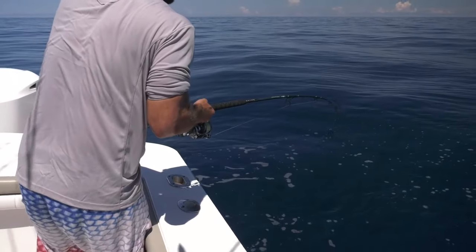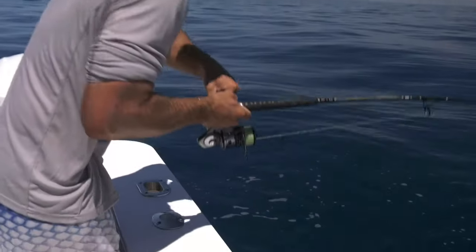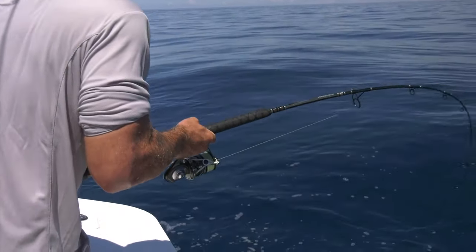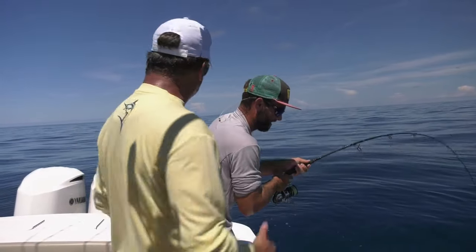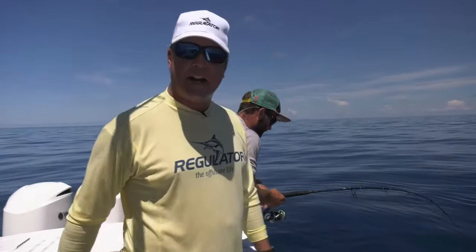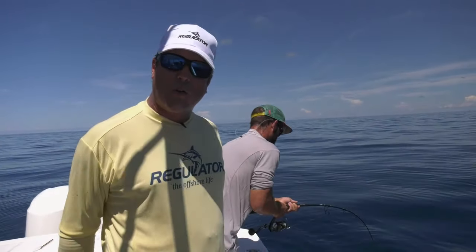Making some pretty quick runs. Yeah, that's an incredible thing. When you've got a regulator, you've got three motors on the back, you've got all the security. You don't have to worry about getting out of here and not making it back. We can make these long runs.